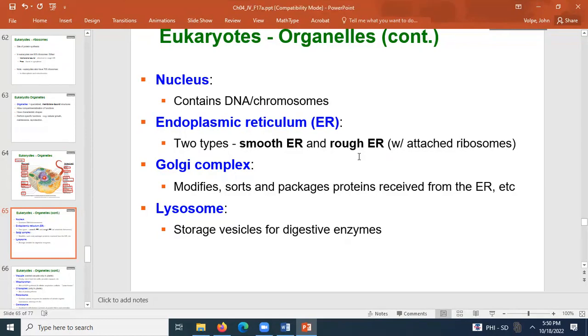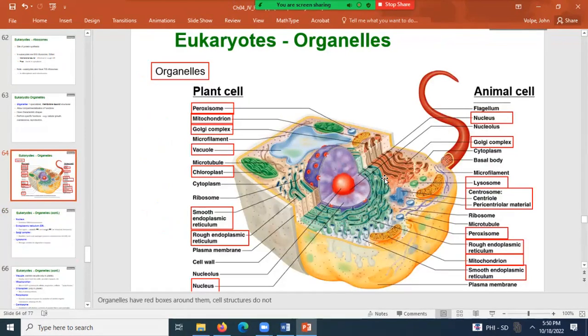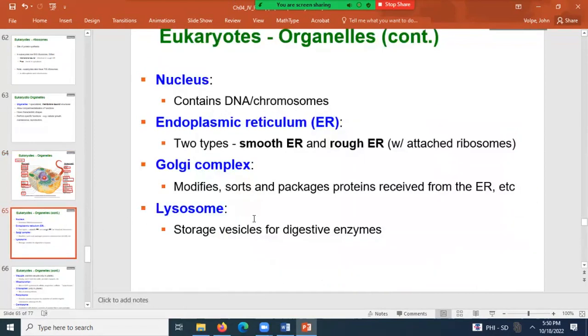The Golgi complex is a structure that looks like a stack of pancakes right there. What the Golgi complex does is it takes in proteins, sorts them, modifies them, and then packages them for export out of the Golgi complex. Where do the proteins initially come from to be modified, sorted, and packaged? The proteins initially come from the rough ER. Okay? And we'll talk about how they get to the Golgi complex and how they leave the Golgi complex.